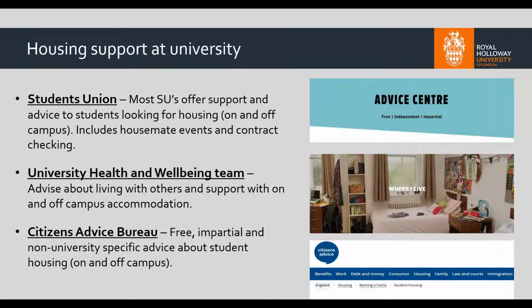They also do contract checking as well, which can be really important, especially if it's the first time that you've rented a house or a flat in the local area, which for most of you it probably will be. They can go through your contract with you, make sure that everything's in order, make sure you're not being ripped off, make sure that you're covered and everything's safe and ready for you to go. They may also be able to help you with communicating and contacting your landlord or letting agent, which can be quite a daunting task sometimes. So they're there to support you in that process.